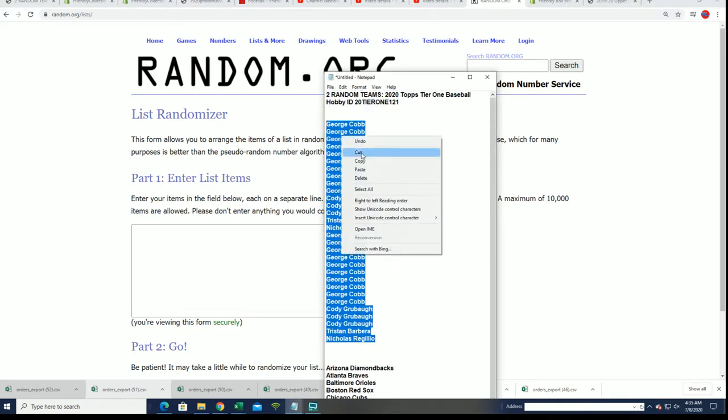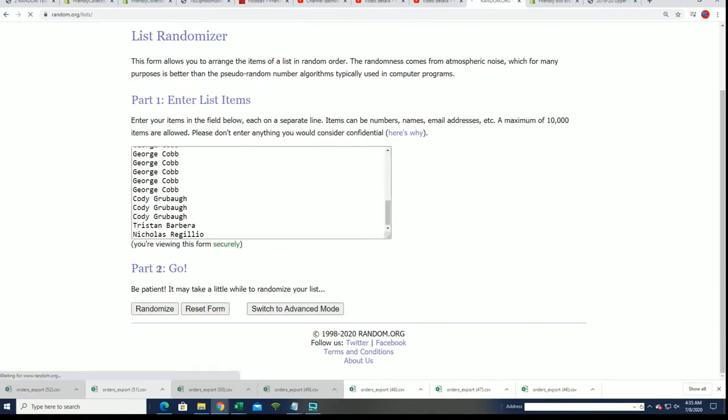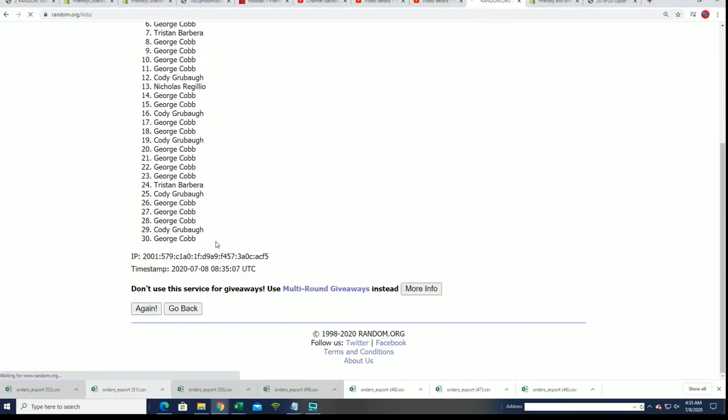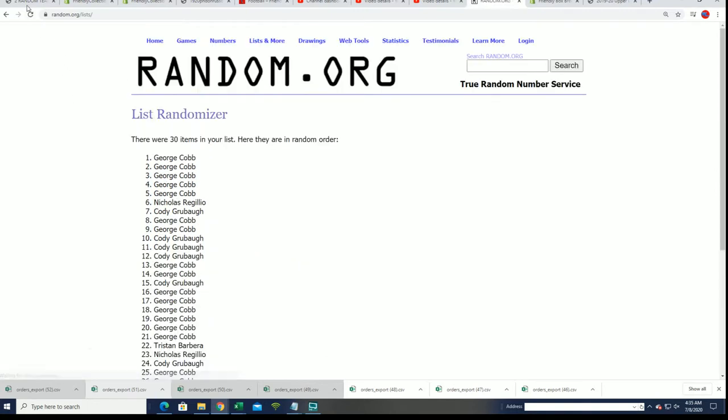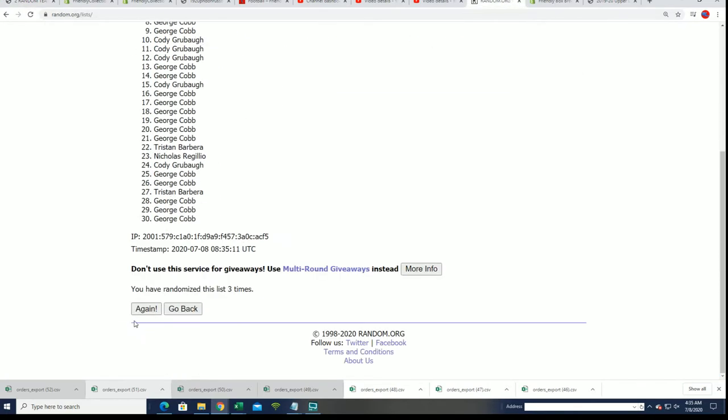Box 121. So seven times through, we're going to randomize the owner names first. Just want to make sure, yep, every spot was worth two teams. Everything looks good. Back to the random.